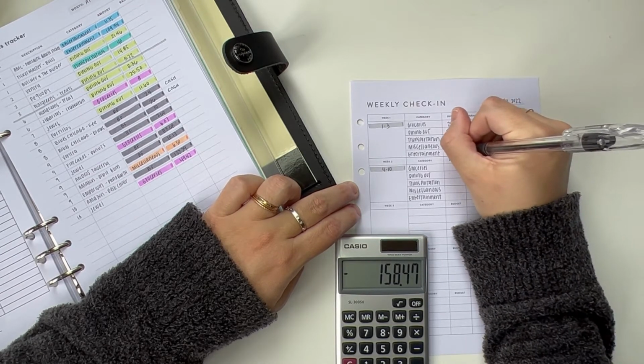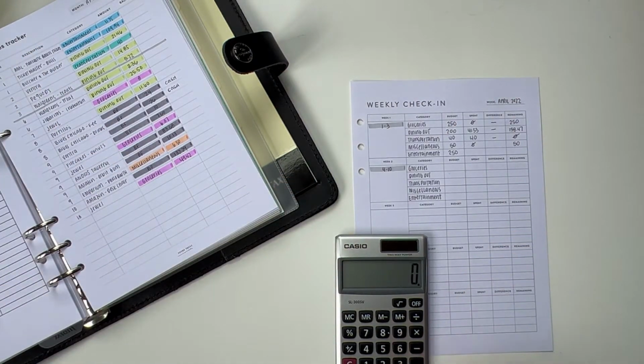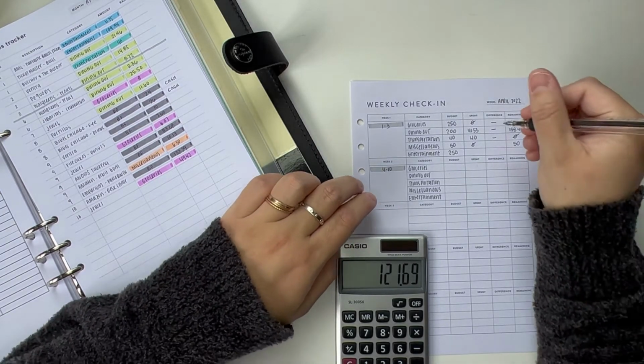Entertainment, this was one of the big ones, was $250. And I actually did spend money. I bought my ticket to go see the Secrets of Dumbledore Fantastic Beasts movie, which was $11.75, and we bought a matinee, and this is just for my ticket. My boyfriend paid for his. And then we got our tickets to the playoffs to go see the Bulls in round 1. It's the 4th game, so it'll be like a home game. So I spent $121.69.